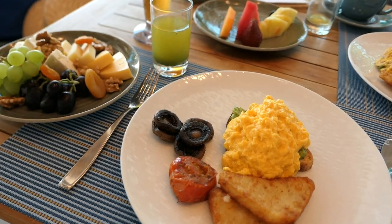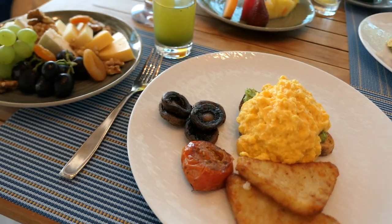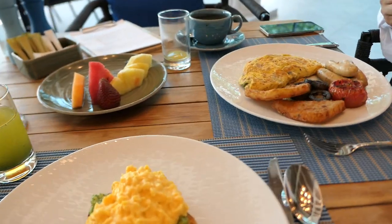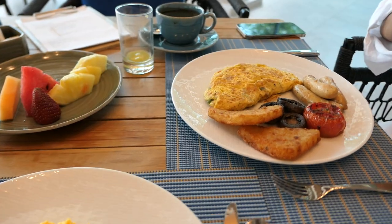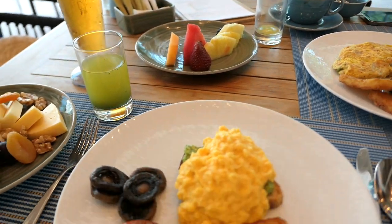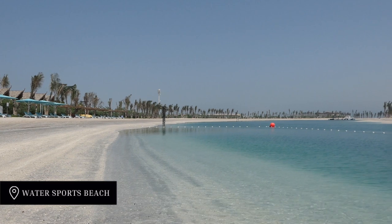Wow, this looks delicious. They've done a gluten-free avocado toast for me, and this is the cheese platter. And my love has an Indian omelet and chicken sausage. For an included breakfast, this is really amazing. You can order as much as you want.